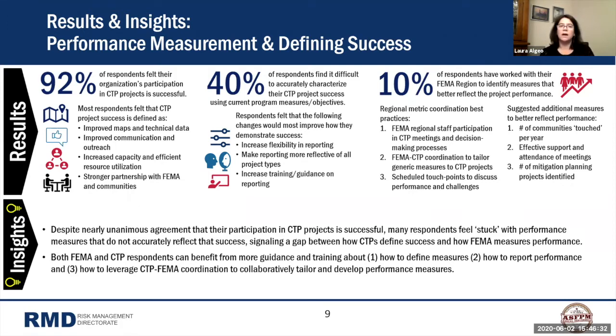40%, however, found that it was difficult to accurately characterize their project success using the current program measures and objectives. They felt like the successes that they were seeing didn't necessarily fit one-to-one into the performance and program measures that we currently have. So they were looking to increase flexibility in reporting, make reporting more reflective of all project types, and increase training and guidance on reporting. These are all things that we're working on as well, and understanding where some of those shortfalls are is very helpful to make decisions on areas that we need to improve.